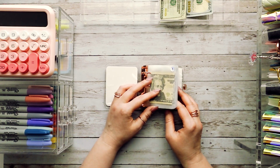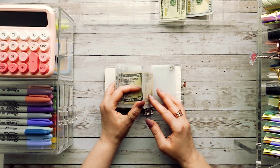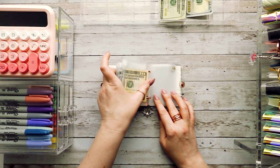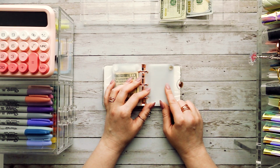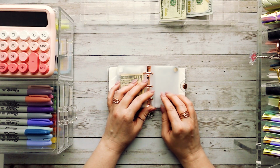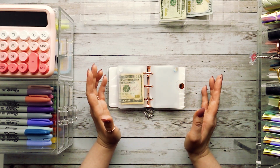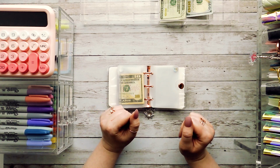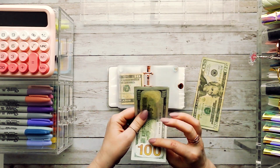So today we're gonna be adding $120. So we are on envelope 11. And what I'm doing with this challenge is I'm just stuffing random amounts into each envelope. If you have this challenge or you're thinking about buying this challenge from me, I have a video that I made last year of different ways that you can work this challenge. But right now I am just doing random amounts. So 120 going into this one.